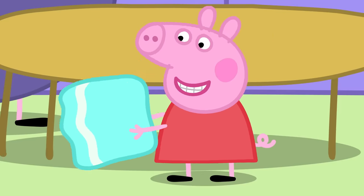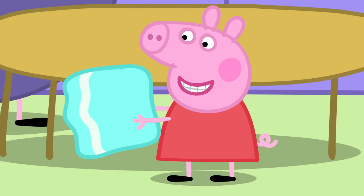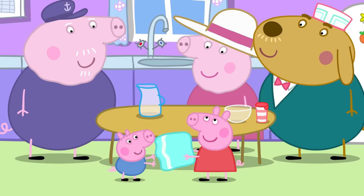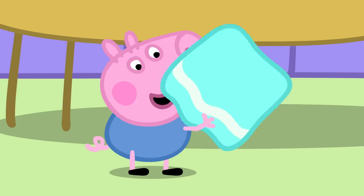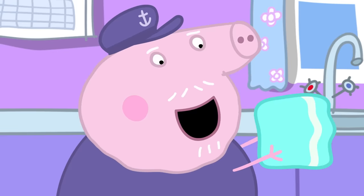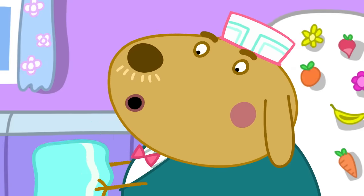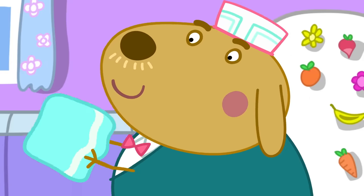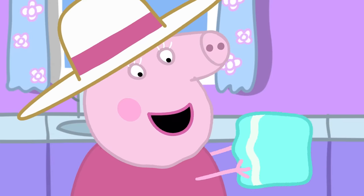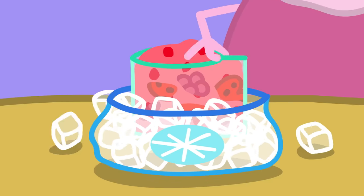Ice cream, shake, shake, shake. Ice cream is what we make. Very good, Peppa. Ice cream, ice cream, shake, shake, shake. Ice cream is what we make. One last shake from me and I think it might be ready. Did it work? Yes.